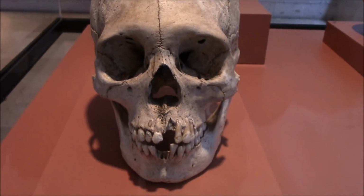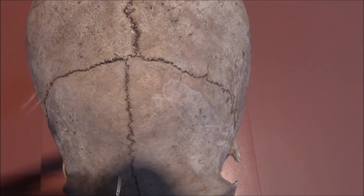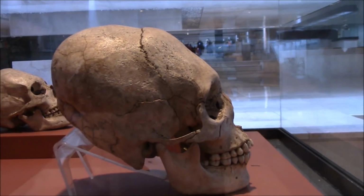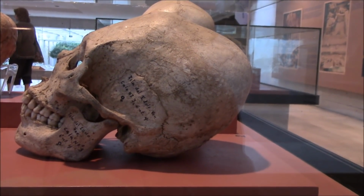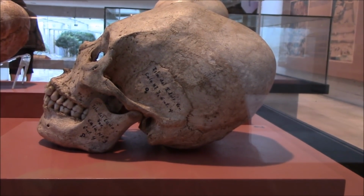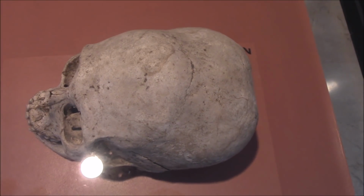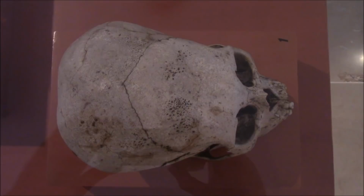But then we have this one. You can see it has an extra suture going from this suture forward, and you can see the shape is clearly altered. And here again from the Island of Idols, 900 AD to about 1521 AD. And it is missing the sagittal suture that should be running this way. And another one from the Island of Idols, again lacking the sagittal suture.